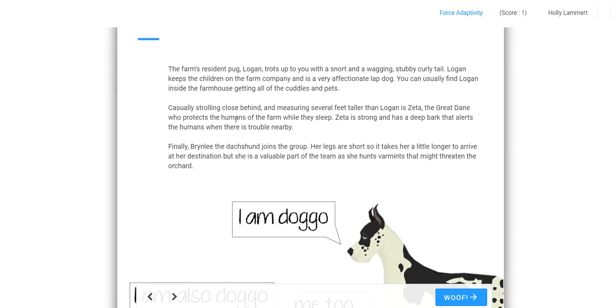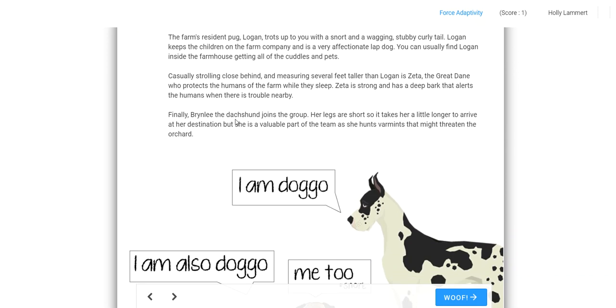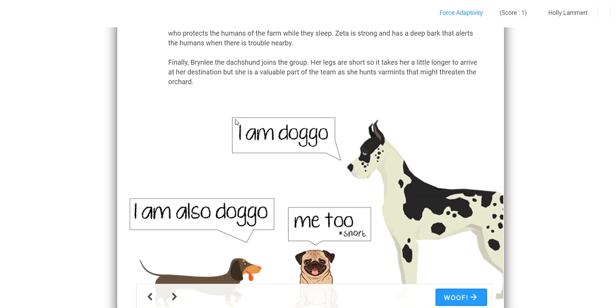The farm's resident pug Logan trots up to you with a snort and a wagging stubby curly tail. Logan keeps the children on the farm company and is a very affectionate lapdog. You can usually find Logan inside the farmhouse getting all the cuddles and pets. Casually strolling close behind and measuring several feet taller than Logan is Zeta, the Great Dane who protects the humans of the farm while they sleep. Zeta is strong and has a deep bark that alerts the humans when there is trouble nearby.